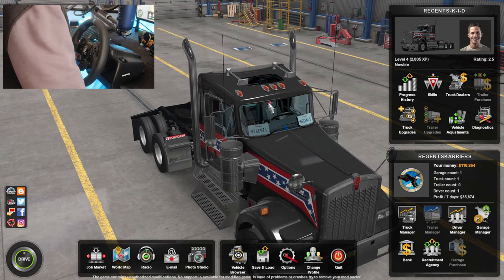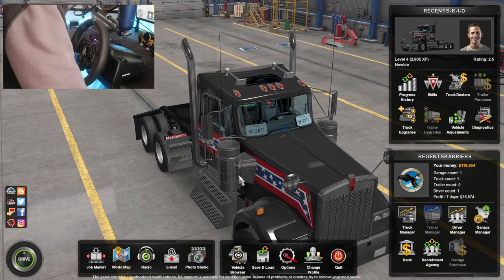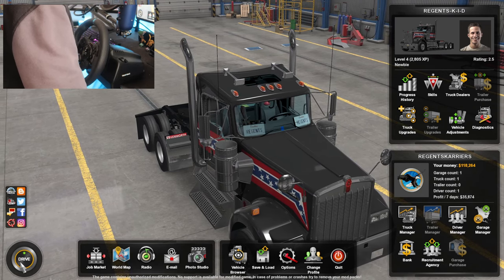It says Regents on the front. We have Pokeball stuff. I think it's awesome. But yeah, you guys have seemed to enjoy it, so I thought we might as well carry on. I quickly want to see.